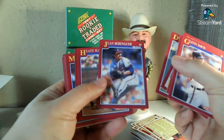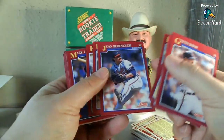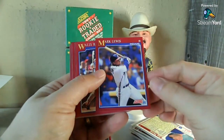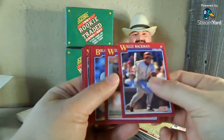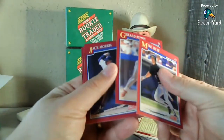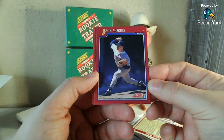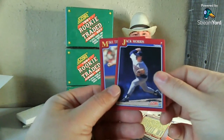Juan Berenguer. I just always like saying his name. He was a big part of the Braves bullpen in 91. Mark Lewis, the number one draft pick by the Indians that just did not materialize. Played a few years in the majors, but was not an all-star caliber player or anything like that. Jack Morris right there, score 91. Didn't he win Game 7 of the World Series that year? I think so. I think he pitched games 1, 4, and 7 for the Twins.